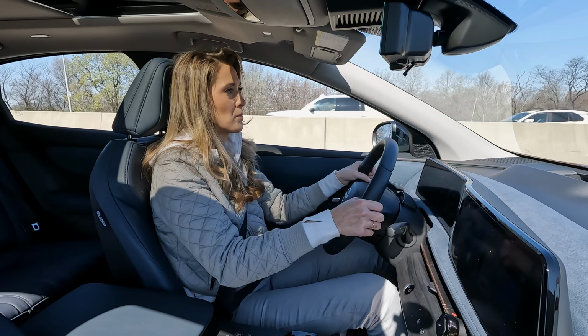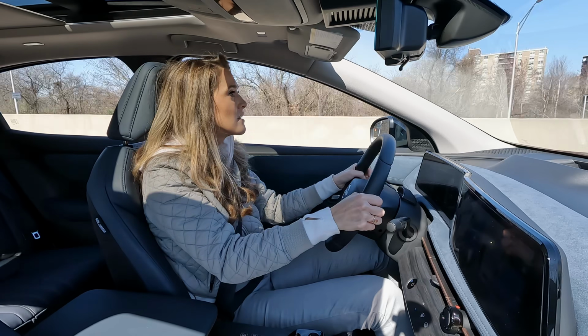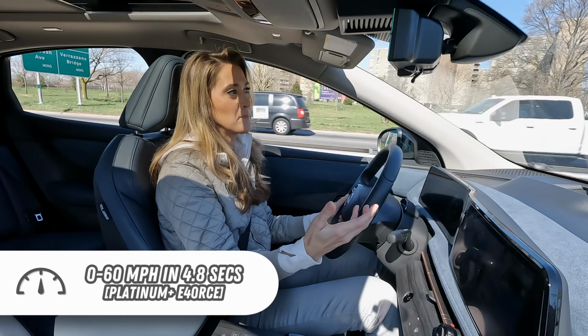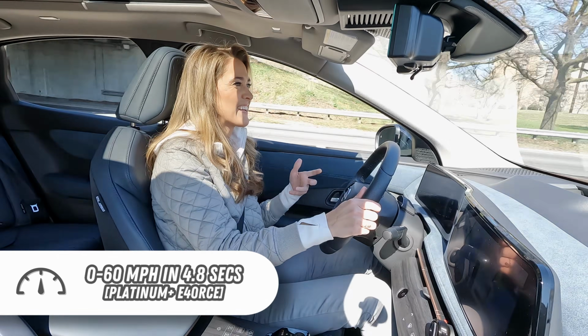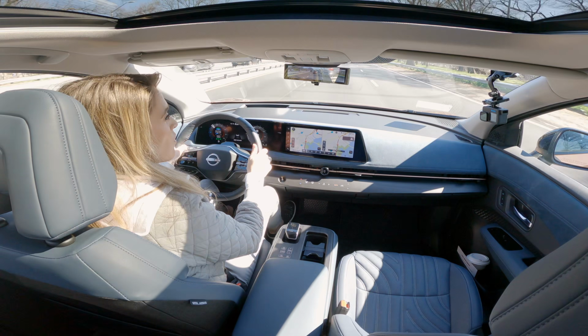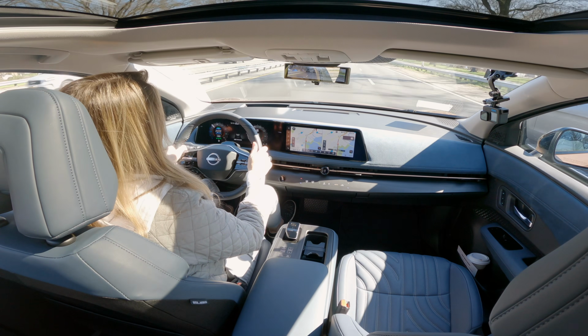I'll go into sport mode. This is when I get the acceleration of 0 to 60 in 4.8 seconds. You'll also hear there's a noise that's pumped into the cabin to make it feel more sporty, and it's kind of like an electronic sound. I think it would be great if you could download your own sound to incorporate in an over-the-air software update, or even just turn that sound off if you don't like it.